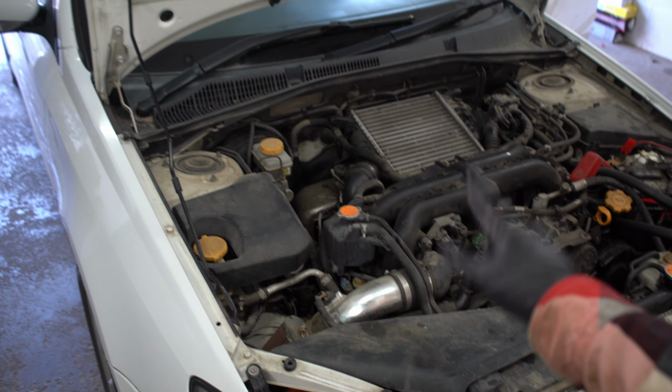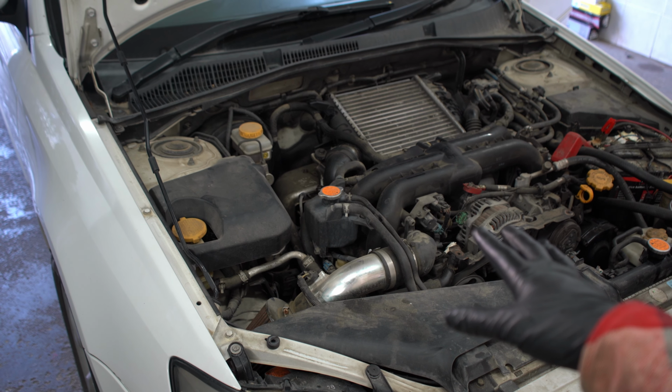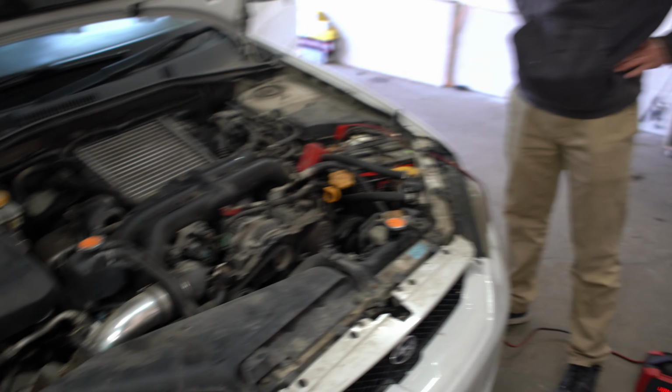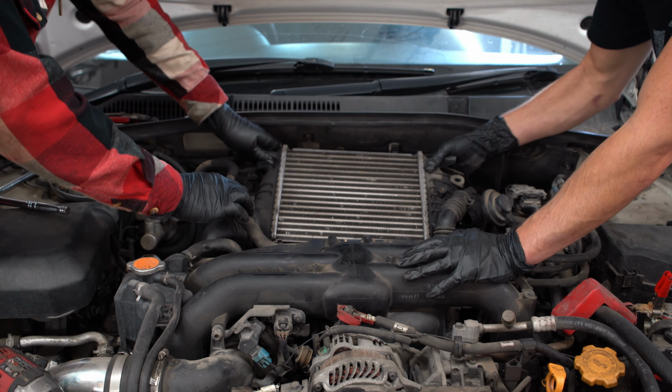Yeah. The first thing we're gonna do here is we are going to yank this turbo inlet pipe and we are going to see if that turbocharger has failed. I am expecting the shaft to be broken. If it is not broken and the turbo looks good, then unfortunately, we have bigger problems. Out she comes.